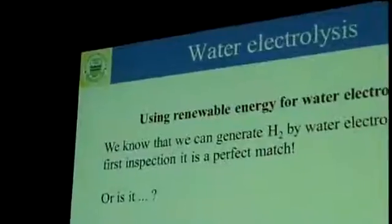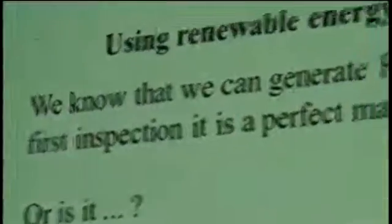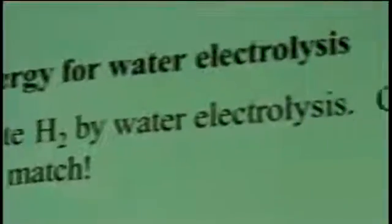Now that we know that we can generate hydrogen by water electrolysis, on first inspection this seems to be a perfect match. I mean, we've gone through the hype cycle of the hydrogen economy, and that's why I don't see that many cars driving on just hydrogen. So I have to conclude that this was not a widely adopted technology. But on first inspection, at least, this seemed like a good idea.